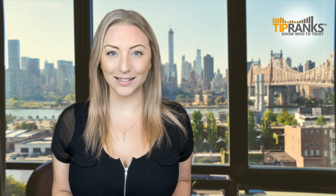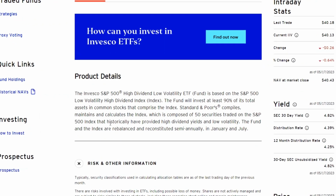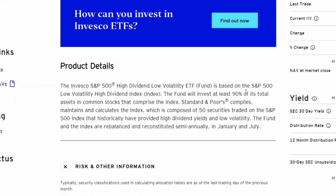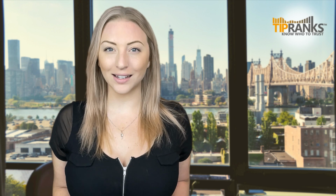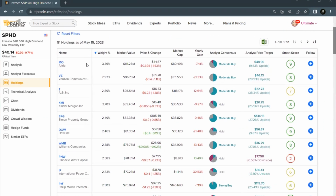As the name suggests, this ETF tracks the S&P 500 Low Volatility High Dividend Index. That index is composed of 50 securities traded on the S&P 500 that historically have provided high dividend yields and low volatility. The fund will invest at least 90% of its total assets in common stocks that comprise that index. This ETF currently has $3.36 billion in assets under management. With 51 current holdings, their top 10 make up 26% overall, and you can see some familiar names up at the top, including Altria, Verizon, AT&T, and Kinder Morgan.